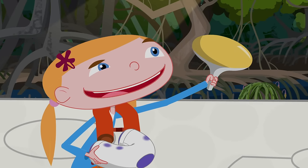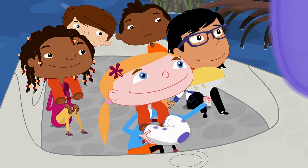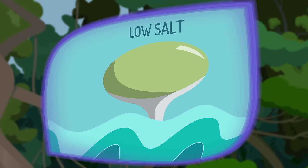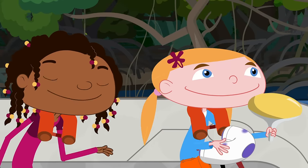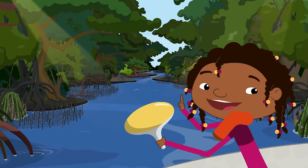Wasn't it green before? Yes, it was. One of the amazing features of the schismo is that it measures the amount of salt in water. So green means low salt, yellow means some salt, and red means lots of salt. Oh, I get it. In the river, it was green because rivers have fresh water.